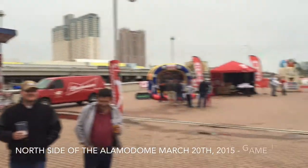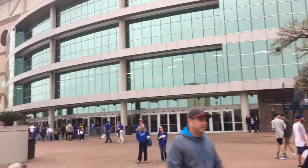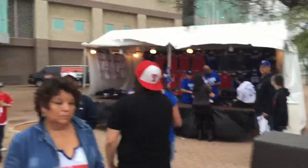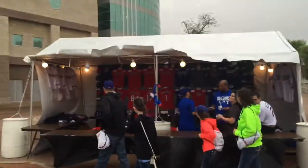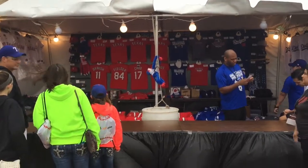And festivities going on here. This is the promenade on the north side. And as you can see, the merch booth features both Dodgers and Rangers here. Or at least Dodgers week here.